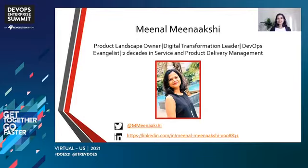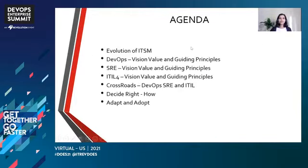One of the topics that has more often than not come out of paramount importance is the implementation of a solid IT service management strategy within organizations for a successful digital transformation. So today I would like to take this opportunity to provide a short overview about the evolution of the IT service management framework itself, and take a deeper look at the 3 most well-known IT service management methodologies widely adopted across organizations, which are DevOps, SRE, and ITIL.